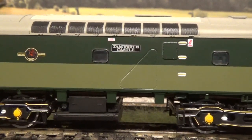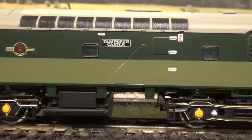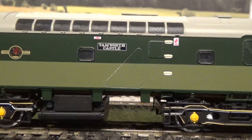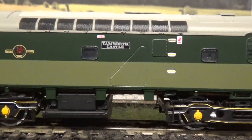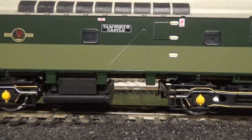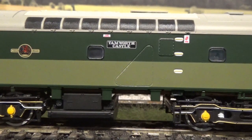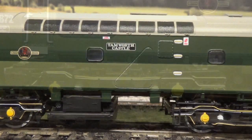Moving on to the sides of the body, as you can see we have glazing in the body side windows. You've also got these bits of detail here which are painted just like they were on the real locomotive. You've also got the nameplates, which are just printed on. You don't get any etched ones supplied with the model, but I'm sure you can find etched nameplates from elsewhere. But the printed nameplates though, there's still something to admire, because the printing detail on it is excellent. And you've also got another warning sign, crisply applied on the body sides.